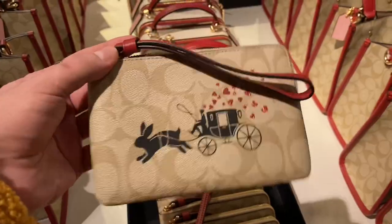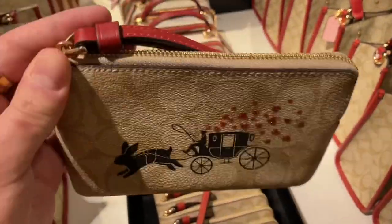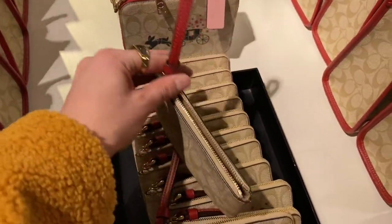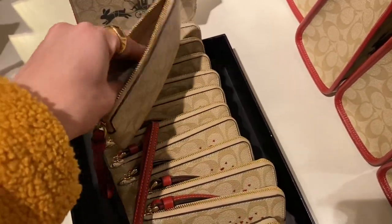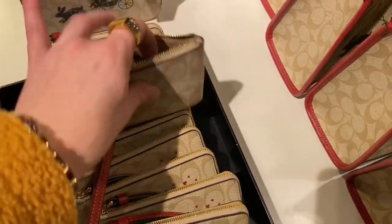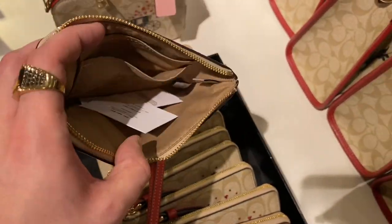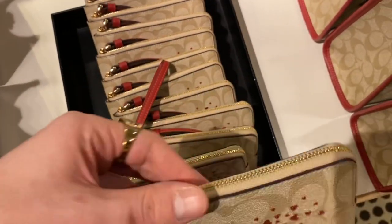And I love how with some of these prints, it has glitter on it. The hearts have glitter. And just the fact that the rabbit is the horse's replacement is so cute. It's a cute addition to the family, in my opinion. $98, 40% off for the large wristlet. Or, sorry, small zip-around wristlet. Not the large. I don't think they had a large wristlet for the Lunar New Year collection this time. Has a nice red leather trim, too.